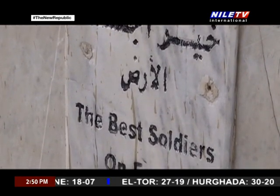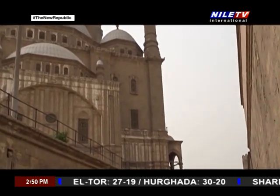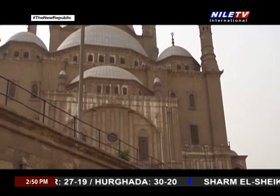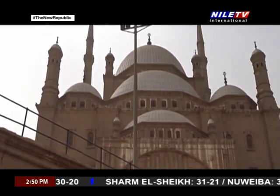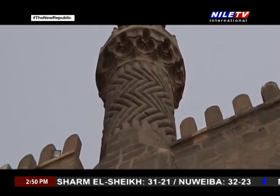And among the most wonderful displays of this section is a wonderful replica of one of the swords of the Prophet Muhammad, peace and blessing of Allah be upon him, and the personal pistol of Muhammad Ali.